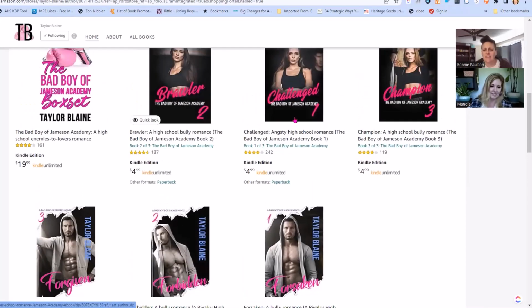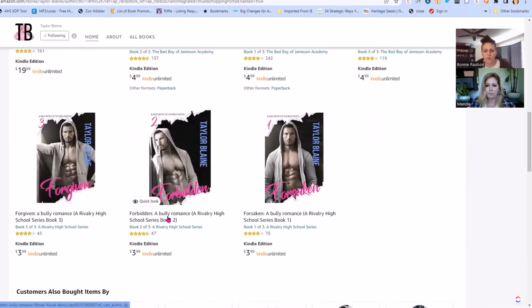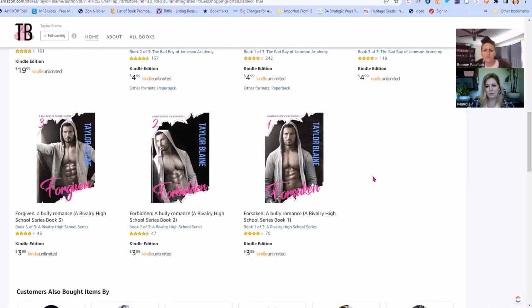It does say that these are academy books, and then it says bully romance, and then bully here in a high school romance. So yes, I agree with you. He is way too old to be on the cover, unless, of course, it's an age gap. But then why is it a high school romance? That doesn't fit the trope of bully, right? So yeah, and these look kind of spicy too. Yeah, they do look spicy. And I don't know if they are spicy or not.